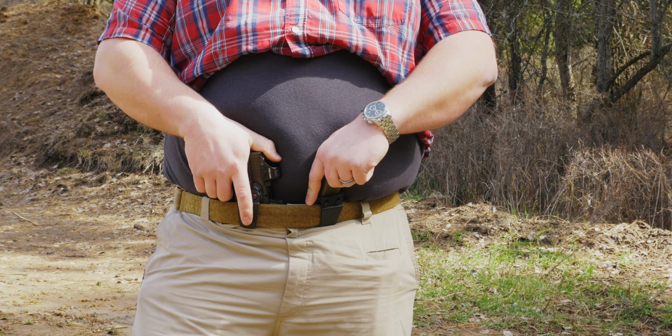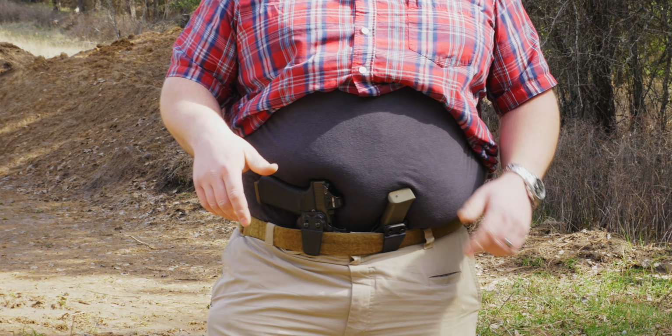In this case, I'm running a radius carrier, not connected right now. You can connect it right to our holster or have it disconnected, or you can run it somewhere else in your belt line. I like having all of my gear up front so I can get to it with ease.